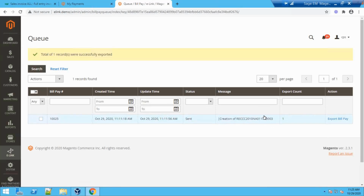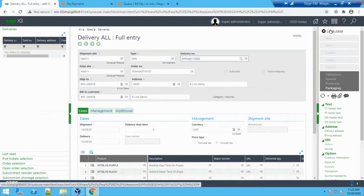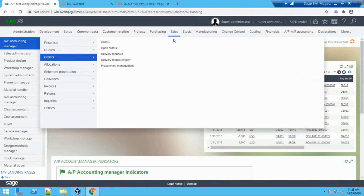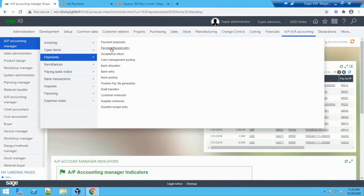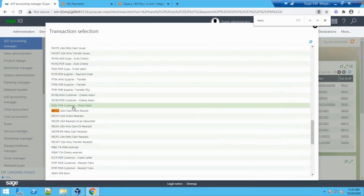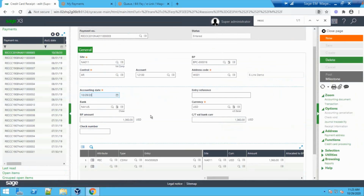You can see we created that payment. So we'll go look at that payment in Sage now. Let's close out of all of this, and we'll go to our payments. Okay, so we're going to go to our credit card receipts. And you can see the first one that came up is our payment from today.